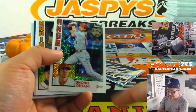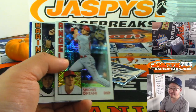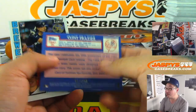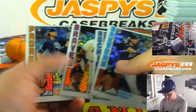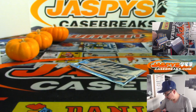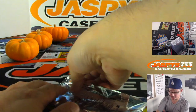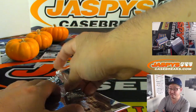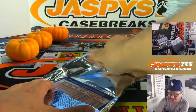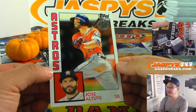I always thought a wild idea would be to put Ohtani in as a closer. Is that crazy? There's Clint Frazier to 150. So, Ohtani anchoring the back of that bullpen as a closer with the stuff that he has. Maybe possibly less taxing on his arm. And then he can hit more often, I guess, is the idea. That's my idea, anyway. There's Jose Altuve.